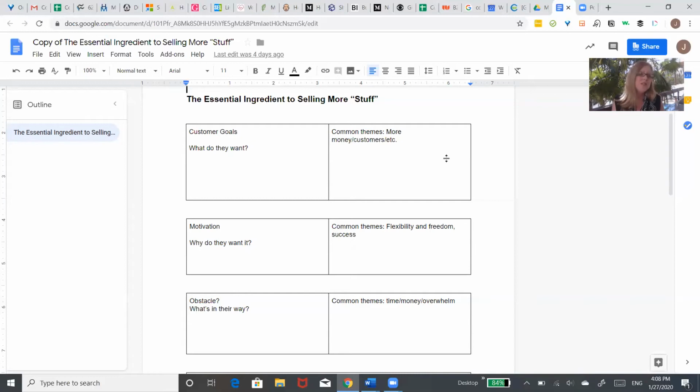Time: I don't have enough time. Oh my gosh, can't tell you how many times I hear that. Oh, I don't have time to learn this. I don't have time to hire anyone. I don't have time to do this. Well, obviously, that's not going to work, right? If you're not making time to do your marketing, you're not going to have a profitable business for very long, because marketing is the lifeblood of it. So those are common themes.